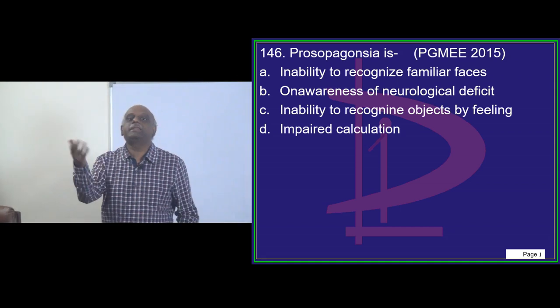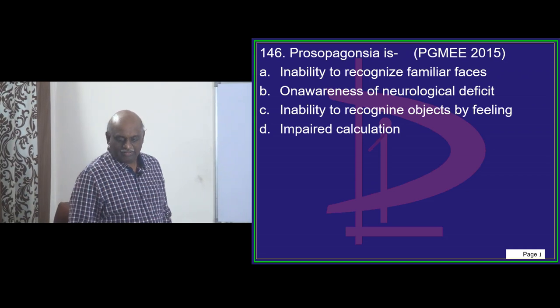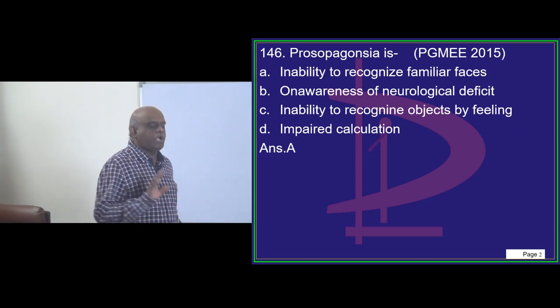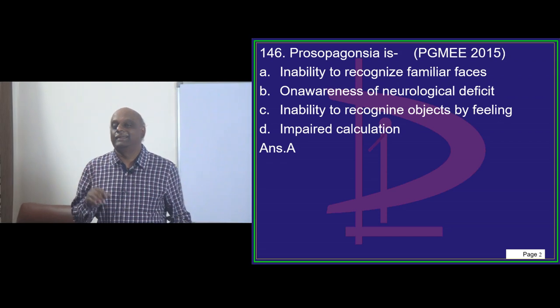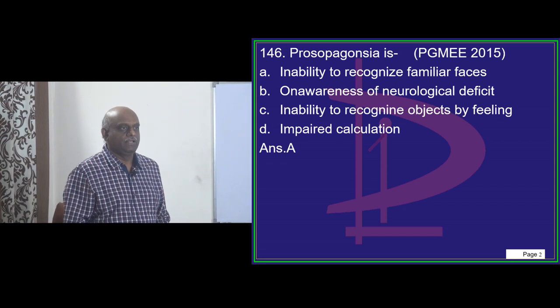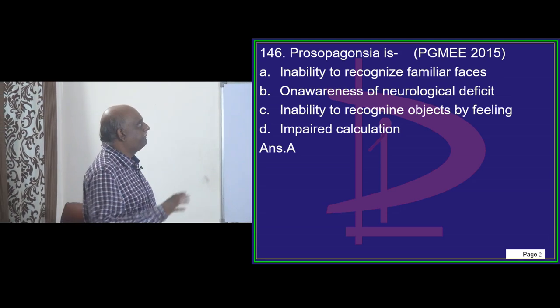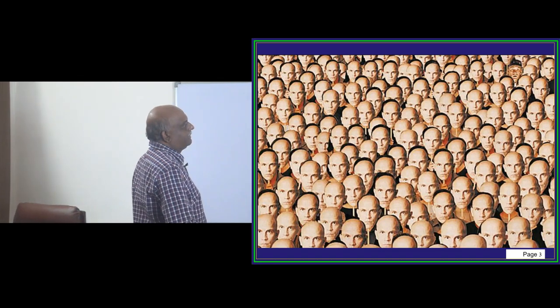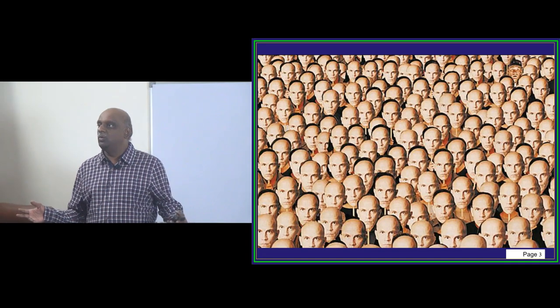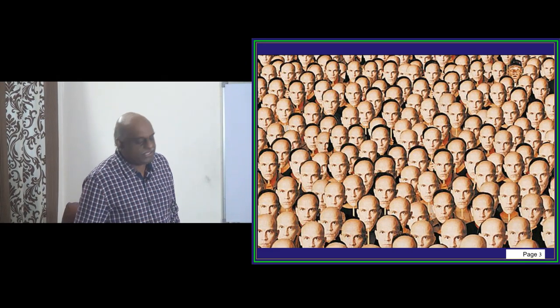What is the meaning of prosopagnosia? Prosopagnosia. If you are not able to recognize someone's face, it is called prosopagnosia. So, you don't know who you are looking at. The patient will not be able to recognize your face. That is called prosopagnosia.